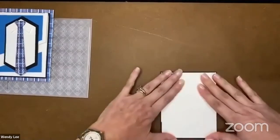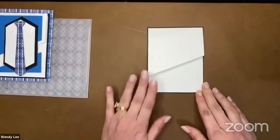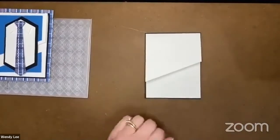I think I'm going to need to move my camera so it's a little closer to me. It's hard to keep it up in the view there. So we'll play with that for next time.